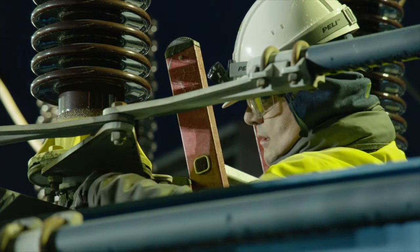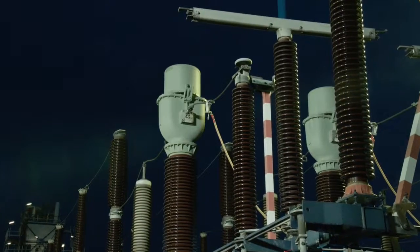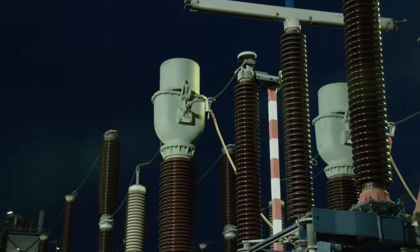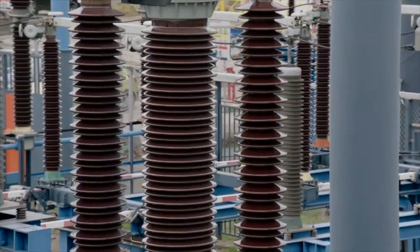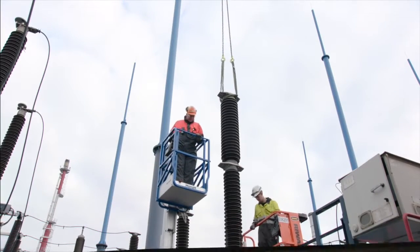Step by step, Jules and its partners have successfully completed the maintenance plan. An uninterrupted supply of power is thus ensured. No accidents, no harm to the environment, and carried out within the agreed time frame.